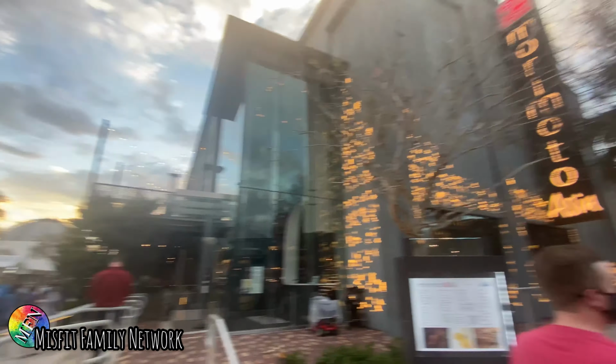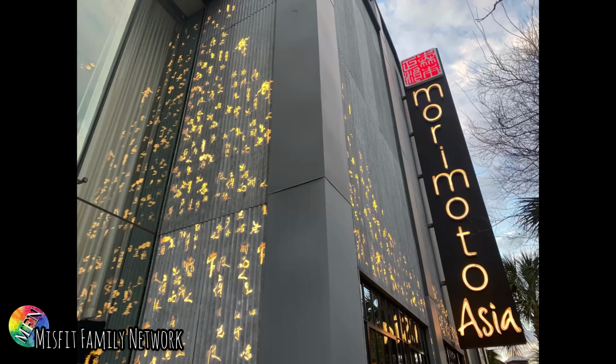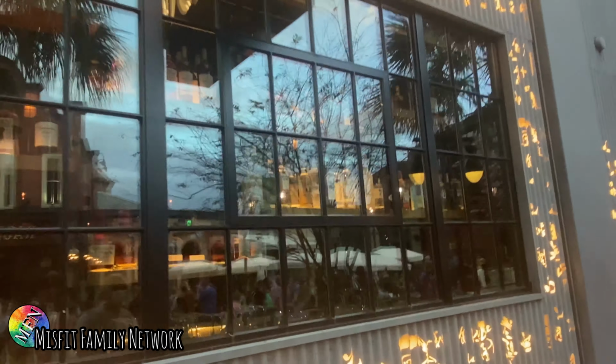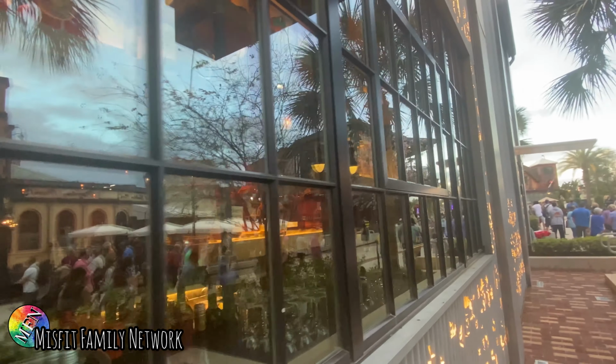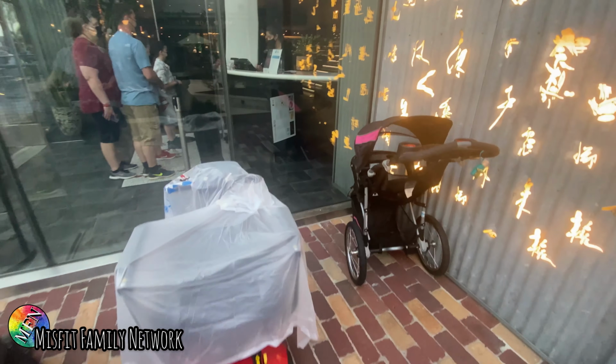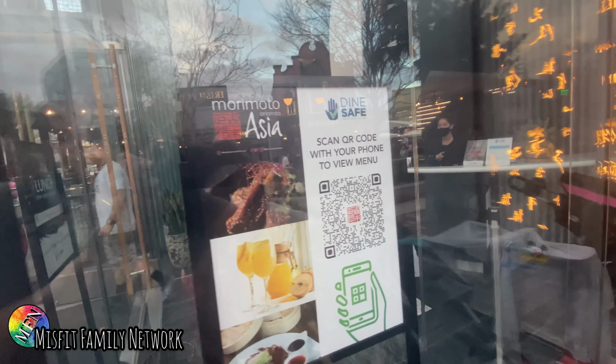Okay, we made it. It's right there. MORIMOTO ASIA. Wow. Finally made it. Reservations unlocked. See the inside a little bit. Here's some bottles from the window. It's like, is there sake in there? Check it out. Stroller parking, baby. Stroller parking. And you can scan to view the menu.